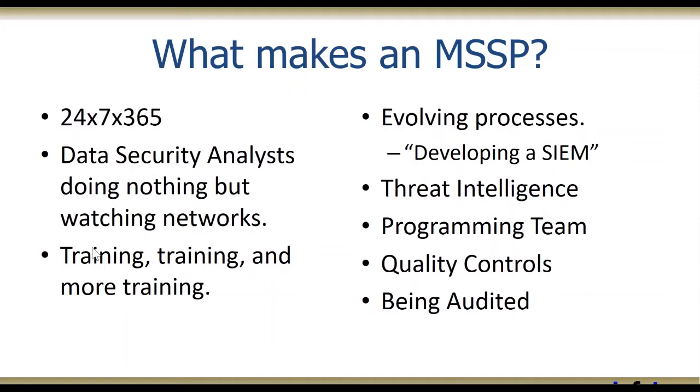They should be receiving all kinds of training. The data security analysts should be getting certs. They should be staying on top of what we call intelligence. An MSSP should have been evolving security processes, evolving monitoring processes, most of them since the 1990s. They should have been developing a SIEM. Most of us can say we started it in 2005, 2006.